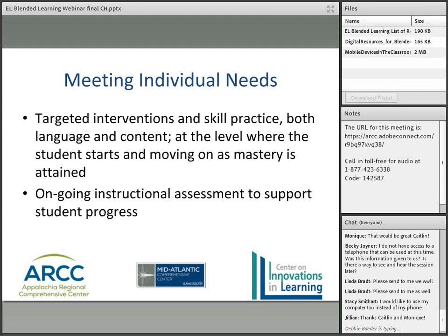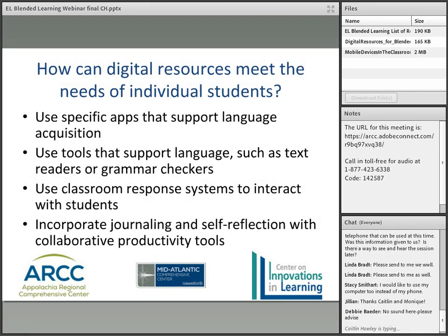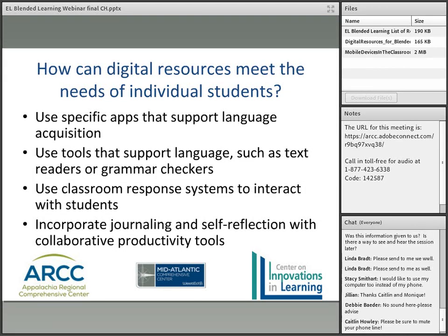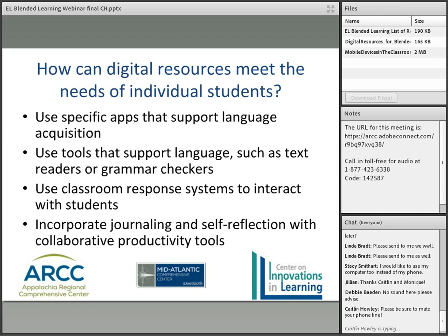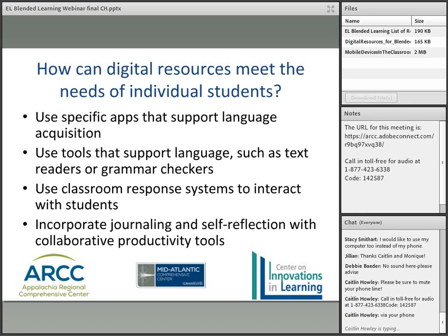So thanks, Carolyn. In terms of thinking about digital resources to meet the individual needs of students, there are a range of apps that are available that specifically support language acquisition. They could be websites as well as videos, as well as apps that students can interact with by speaking, typing, listening to. There are also tools that support language, such as text readers on your screen or grammar checkers. And there's some really great grammar checkers that are out there now where kids can actually input their writing and get feedback on readability as well as actual errors.